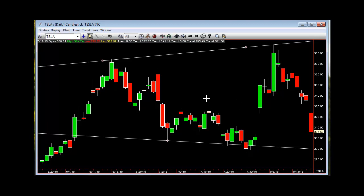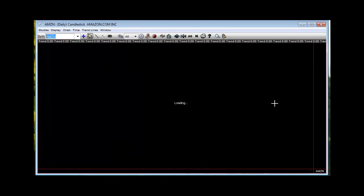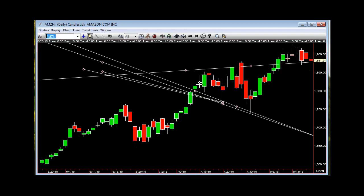At the beginning of the day, we got some nice breaks on the inside days to the downside, like NOW and Amazon. But then, as we went inside on the 60 and came back up, now you have that rev strat set up on the daily in Amazon if they want to come rip that come Monday morning. So we'll see how that goes.